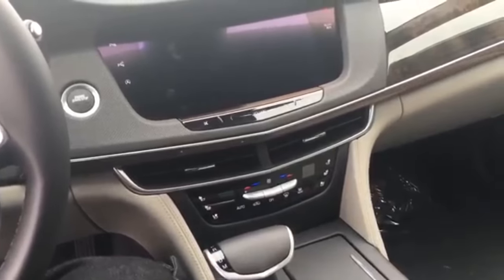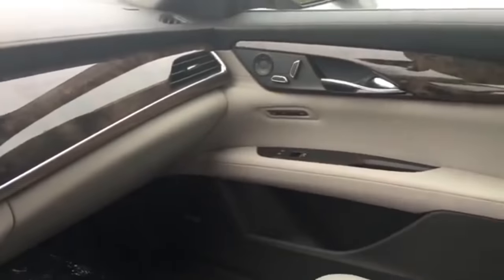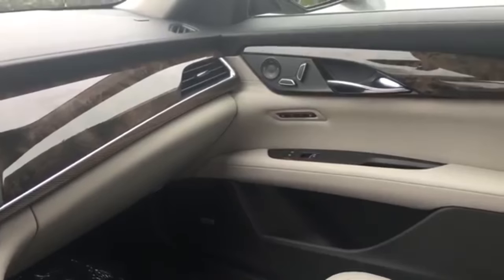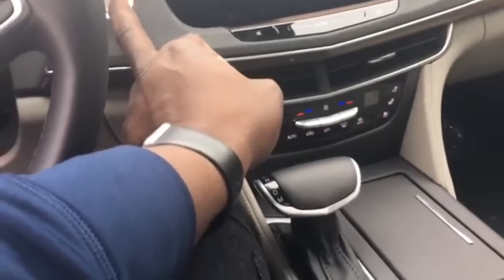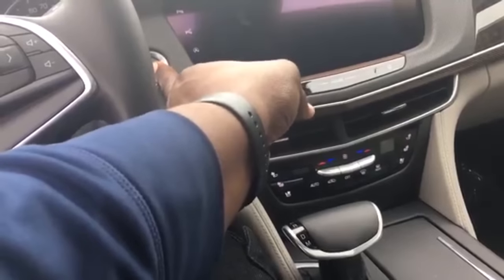Limousine companies and livery companies are going to run these things mostly. But the average retiree is going to just buy an XTS. No, because the XTS ultimately makes more sense.